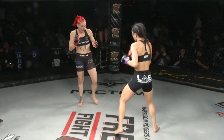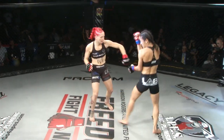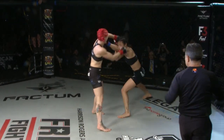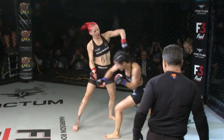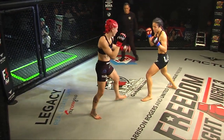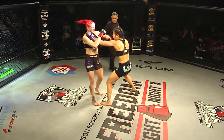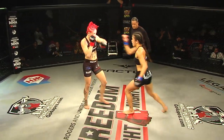Look at the switch in this fight as well, using that movement, using that striking. She's talking to her opponent as well there, Rosalina. Yeah, but you just see the toughness of Reagan. Wow, stealing shots coming forward. Little cut under the left eye there of Reagan now. Oh. Yeah, defense, she's going to work on.